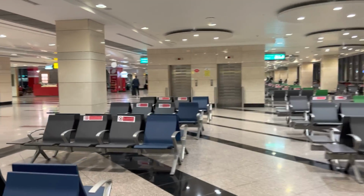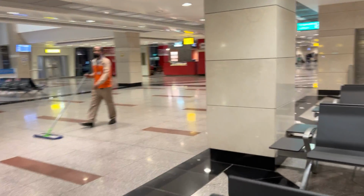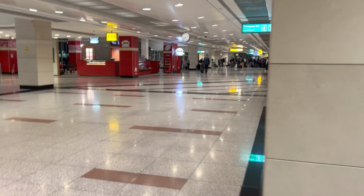Most of these areas were pretty empty when I was taking my flight out of Egypt. That's because my flight was departing after midnight. So I've made it to my gate and I'm ready to board my flight to Paris.